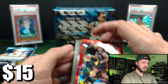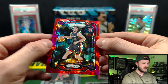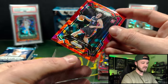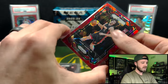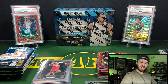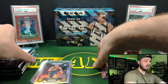ooh, that's a beauty. Jaime Jaquez on the red color match, red cracked ice. That is a beautiful looking card. Whew. Two nice hits. That one is more centered than the Wemby is. We're gonna top load that one as well. He's kind of fallen off just a little bit. He was having a crazy good season to start, but definitely not bad at all there. We will take that. One of the guys you're still looking for, obviously. And Joe Ingles there.